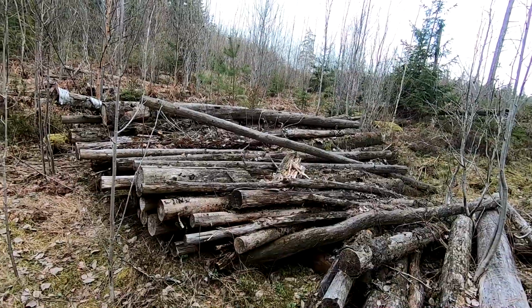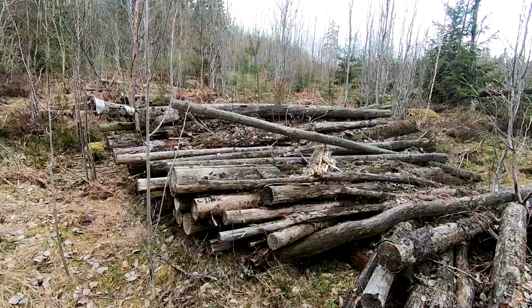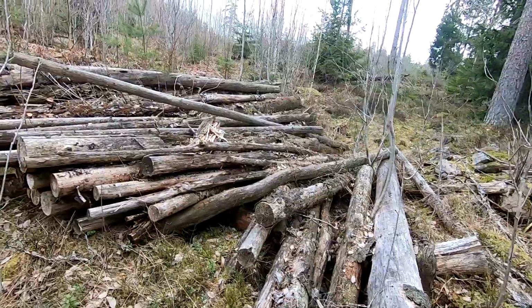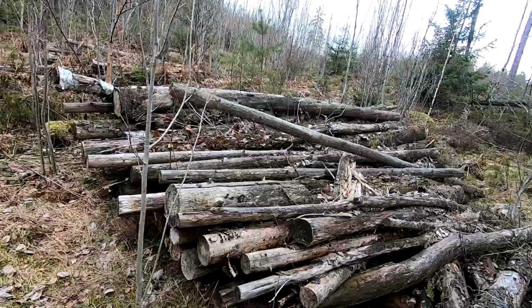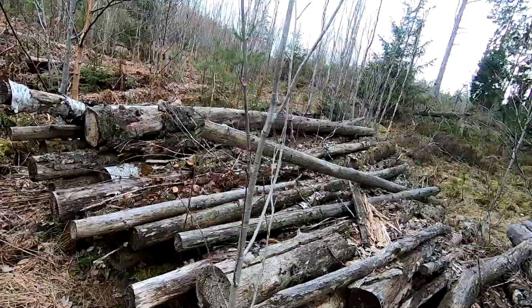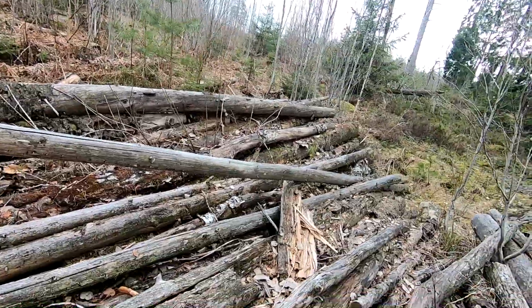And I spoke to the neighbor some weeks ago, and he said I could just use whatever I could, because it's just lying here. I think a lot of it is in bad condition, but some of it might be okay for firewood.